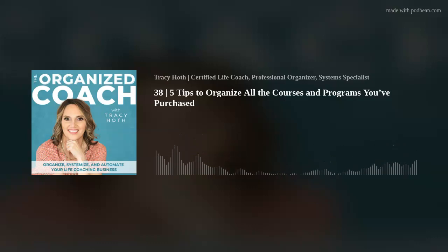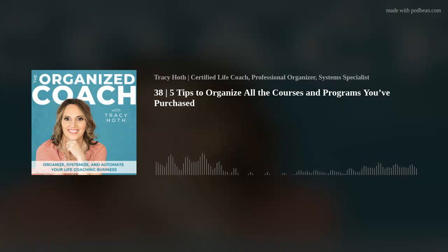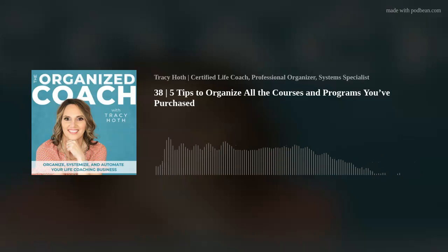Tip 2, for each program, create subfolders within that. Tip 3, here's one of my favorite things I'm using right now to organize the programs that I'm in, is to make a folder on your Bookmarks bar.